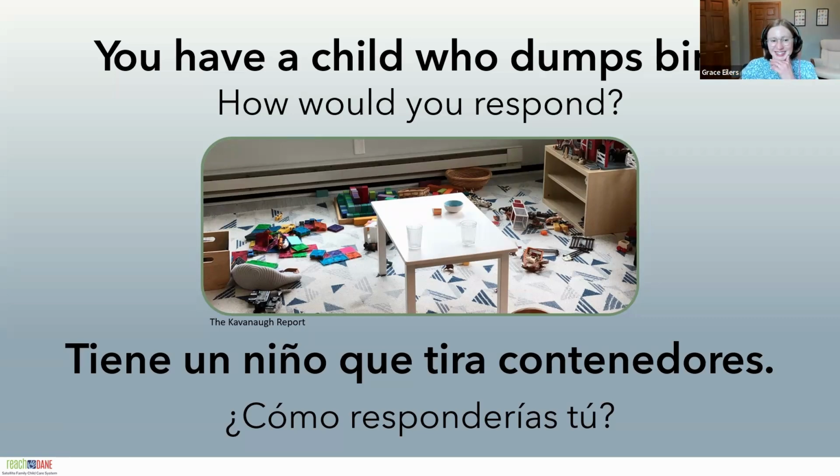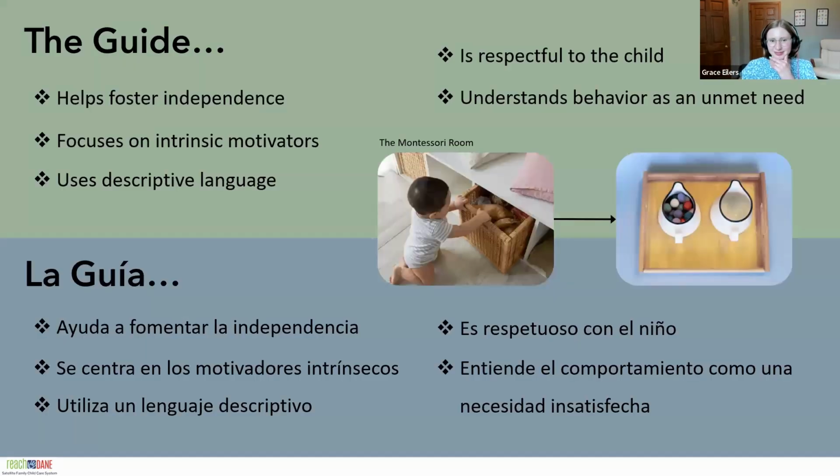All right. So now we are going to hear from Lindsay how, say, a Montessori guide would respond to this scenario. So yeah, I love being in the breakout rooms. In the room I was in, there was a lot of really great information and suggestions there.